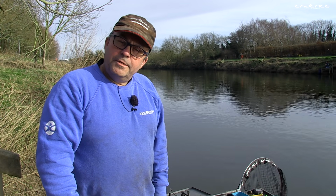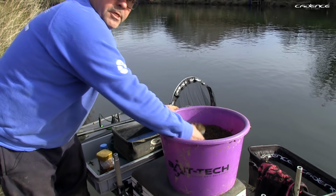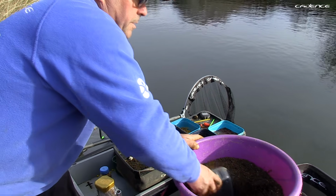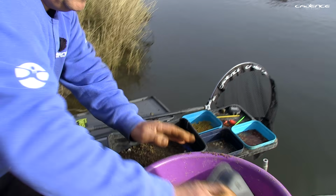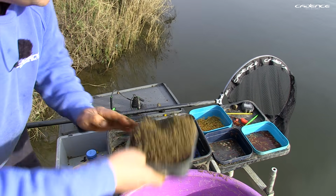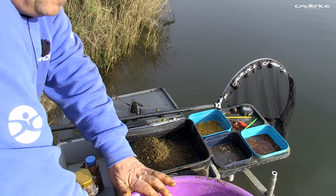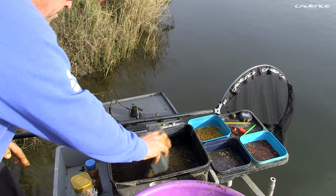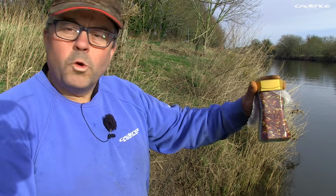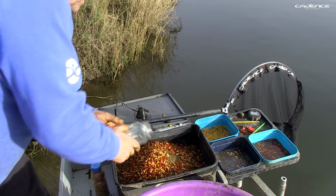Okay, and finally, rigger's top tip number three, always measure your bait. Here's my groundbait. What I like to do on the Y is put six points in at a time. 3, 4, 5, 6. Now I know exactly how much bait to add to that. There's almost a pint of casters in there. They go in.